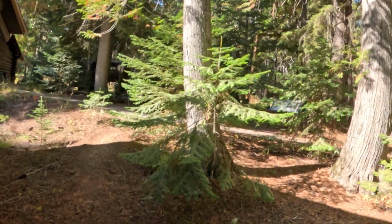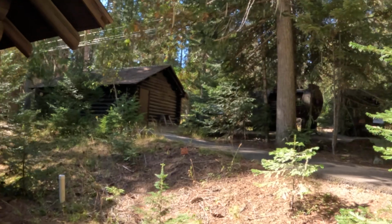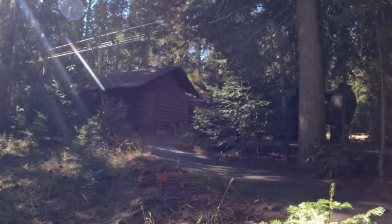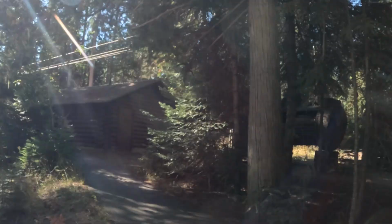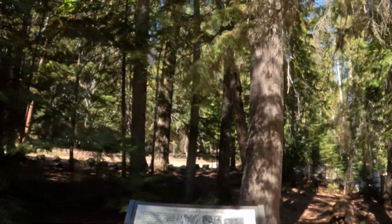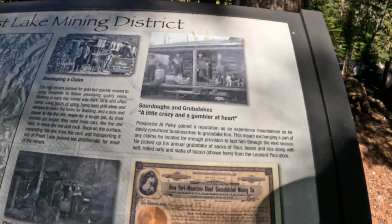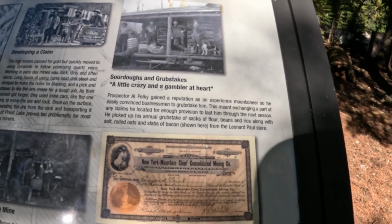Got some storyboards over here. We'll go take a look. They do have restrooms here. They're usually open, even when the museum's closed. I got another little storyboard about the Priest Lake Mining District. Got some stock shares there. That's kind of cool.